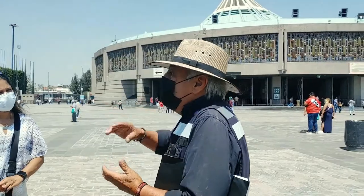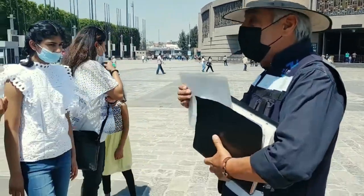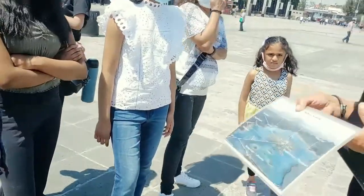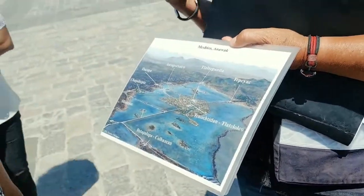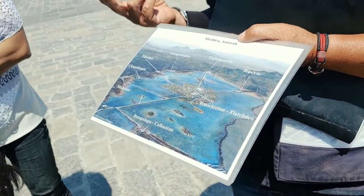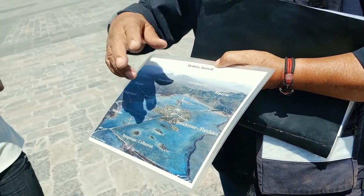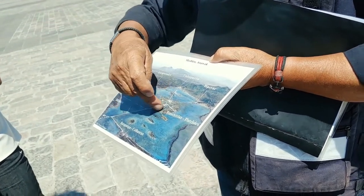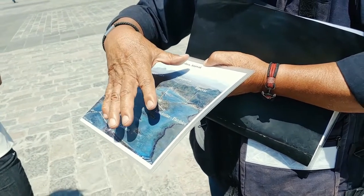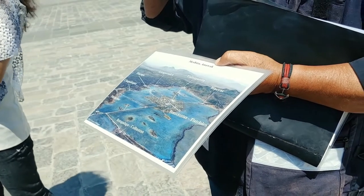Everything was full of water. You need some story about Mexico City. Mexico City was this island only, about 20 square kilometers only, Tenochtitlan. When the Spanish came, they destroyed everything and they built a city, a big city. Now we have a monster of a city, okay?